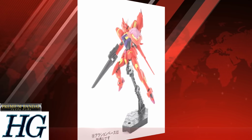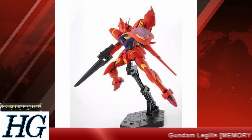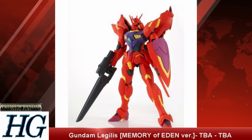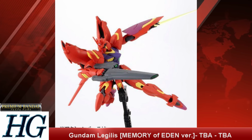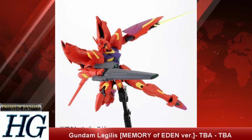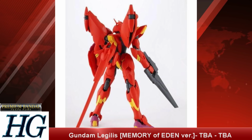We also have the P-Bandai High Grade 1/144 scale Gundam Legilis Memory of Eden version, with a release date to be announced and a price tag to be announced in the future. The XVM-FZC ZGC Gundam Legilis R is a recolor of the regular Gundam Legilis. The Memory of Eden version paints it up in Zeheart's signature red and makes it actually pretty interesting looking. It's a very Cestful Gundam type vibe, and well, it's about time. It would have been nice to see this for the Gundam AGE 10-year anniversary, but better late than never.